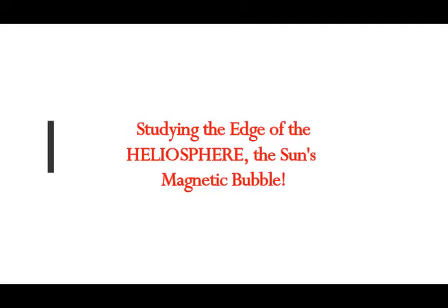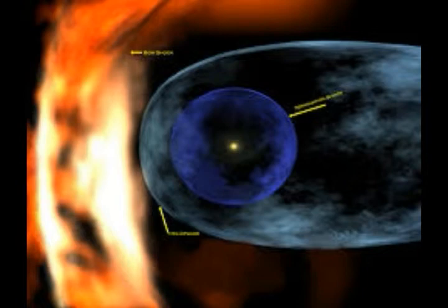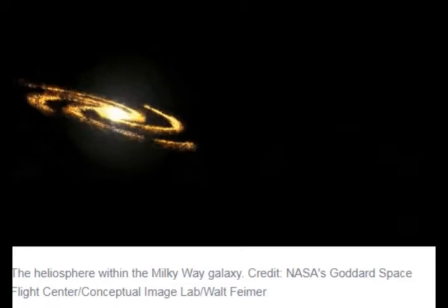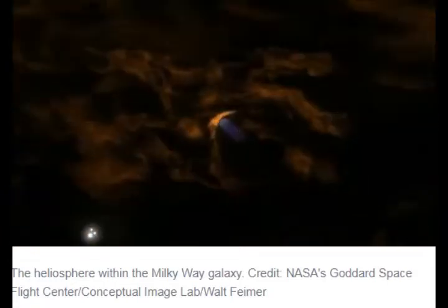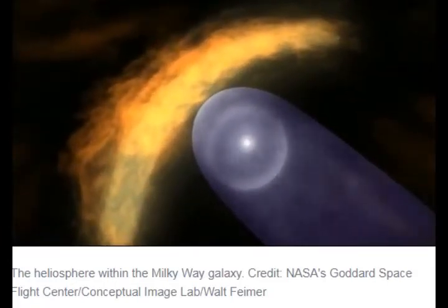Studying the edge of the heliosphere, the sun's magnetic bubble. And we're going to have a nice little simulation by NASA, the Milky Way galaxy, by NASA Goddard Space Flight Center, Image Lab, Walt Vanmeer. Now, what is this news concerning the heliosphere?